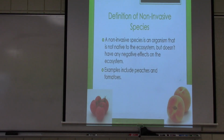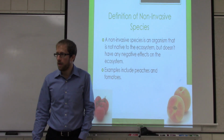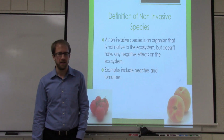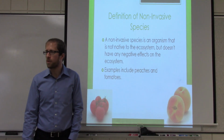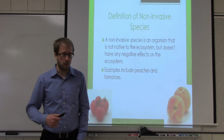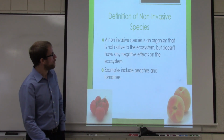So, a non-invasive species is a species that is introduced into an ecosystem and does not cause harm to that ecosystem. For example, peach trees in North America would be a good example. It's not causing ecological harm. Peach trees aren't taking over in the southern United States. Another example is something like tomatoes. Tomatoes were brought here from Europe, right? They are not an invasive species because they are not proliferating in the wild uncontrollably. They're not taking over ecosystems. These would be considered non-invasive species.